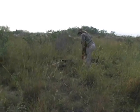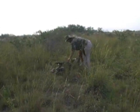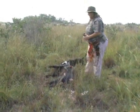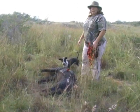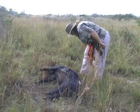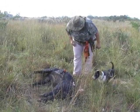And yeah, he's got some cutters on him a little bit. Quarter and away shot here. Yeah, he's dead, big time dead. He ain't been here. Whew. Dog, you did good. You got your pig. Good boy. Mama got all bloody, though.